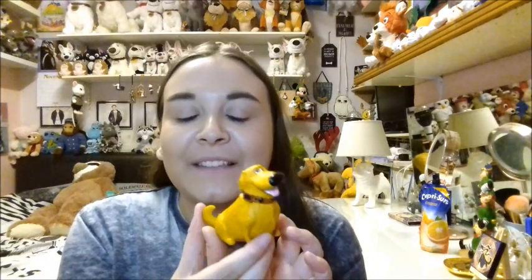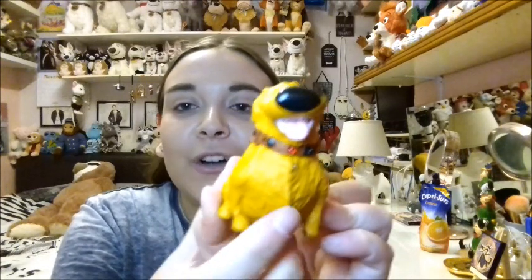My favourite sidekick item is Doug, the talking dog. Now I actually do have a talking Doug plush, but he's hidden away. So I thought I'd show this ornament instead. So this is a Christmas tree decoration, but I'm just using it as a normal ornament, and he actually talks, and his collar lights up.